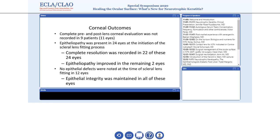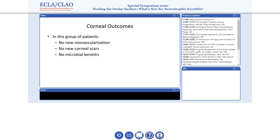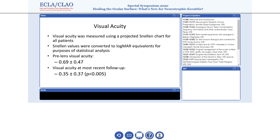We had a number of eyes that had problems and were fit with scleral lenses for ongoing protection. None of these patients developed epitheliopathy during the course of the follow-up period. In this particular group of patients, which is very small, we did not see any new neovascularization, no new corneal scars, and we had no cases of microbial keratitis.